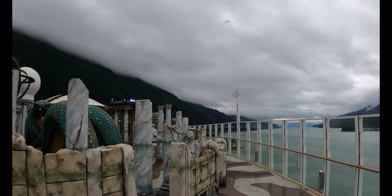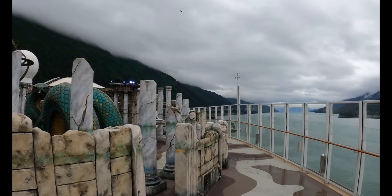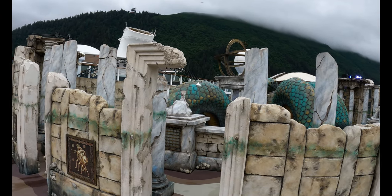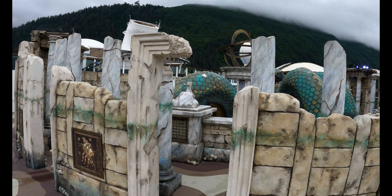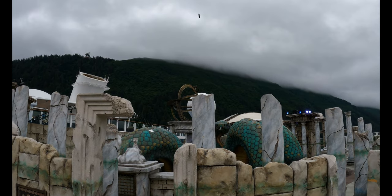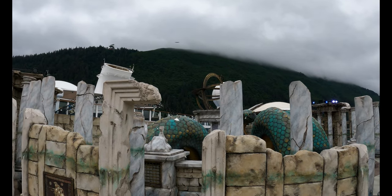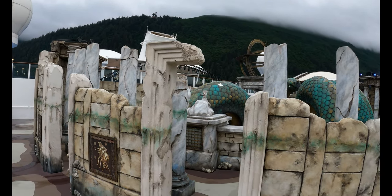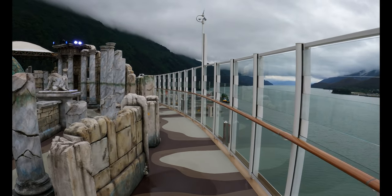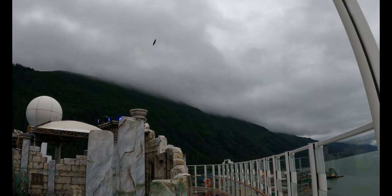Just deciding to fly around and check out what's going on here on NCL Encore. He does have quite an impressive wingspan. Or she. I'm not an expert. And as I said earlier, the wind was blowing 25-30 miles an hour, so it looks like he or she was just having fun going up and riding the wind as it was blowing hard enough to really not have to move the wings very much. As you can see, soaring like an eagle. And coming in for a closer look.